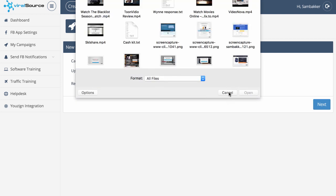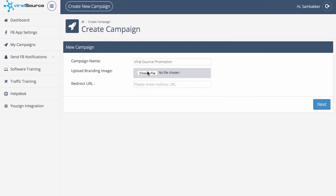Then what I'm going to do secondly is add an image. Now this image is the share image. Be aware that this is the share image. So this is the branding image that will go to Facebook. This is the branding image that will be posted across Twitter. It'll be the branding image that's posted anywhere else you want it to go as well.